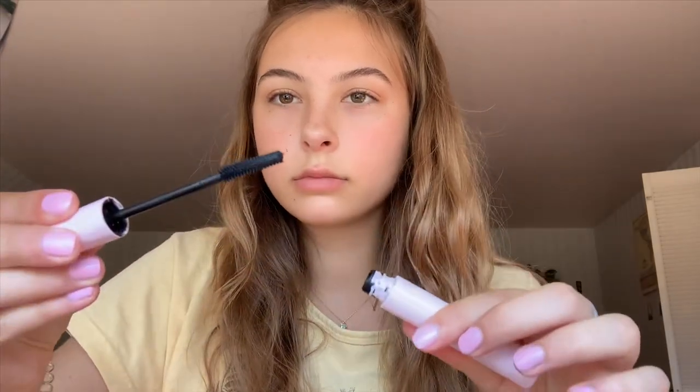Okay, now I can't really find. Oh, I think I found it. It's my Glossier mascara. It's kind of out, but I'll still use it anyways. I really like to get down into the roots here. Ow, I poked myself. Ow!